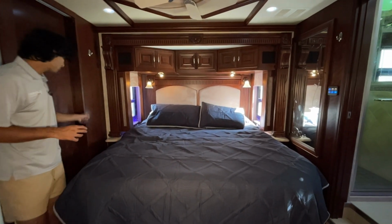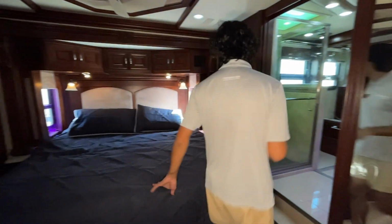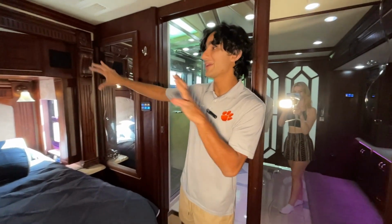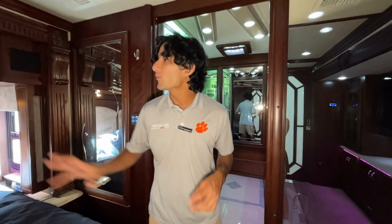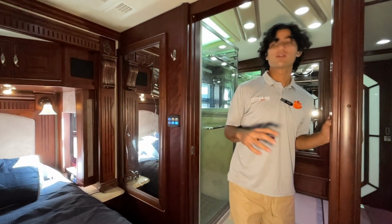Extra storage, plug-in space. You can start the generator from back here, everything you'd want. And it's just kind of a cocoon of a headboard area, if you will. The way it's finished out with all that wood and all that Alcantara, very nicely finished out headboard space.